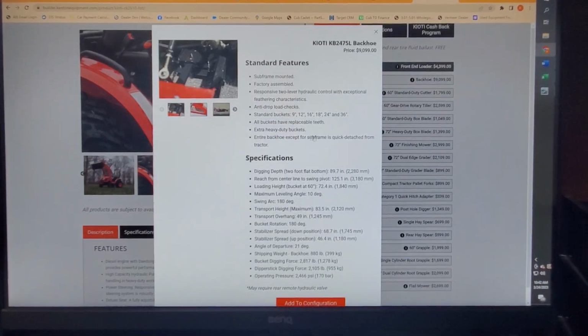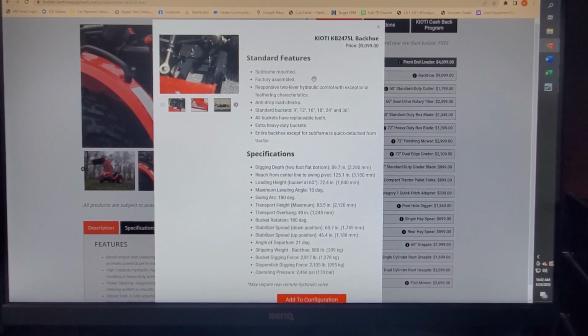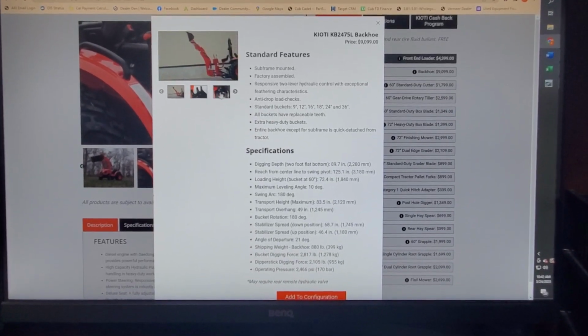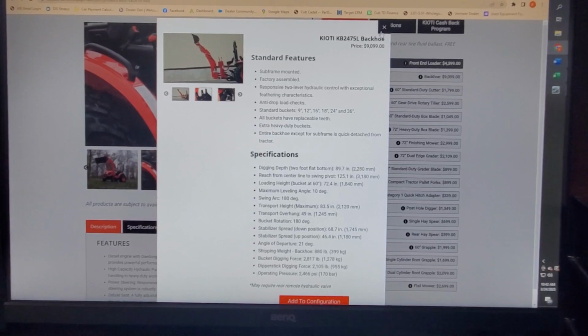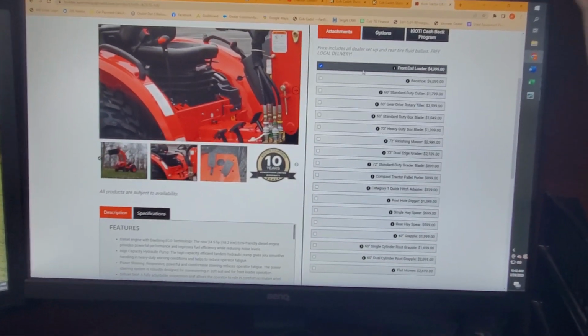Here's the backhoe, and every time you open one of these attachments up, it's going to give you information and specs. It's going to give you a real price. It's going to give you really good pictures. I mean, all this stuff is awesome. This is much better, in my opinion, than even the manufacturer version of these things.